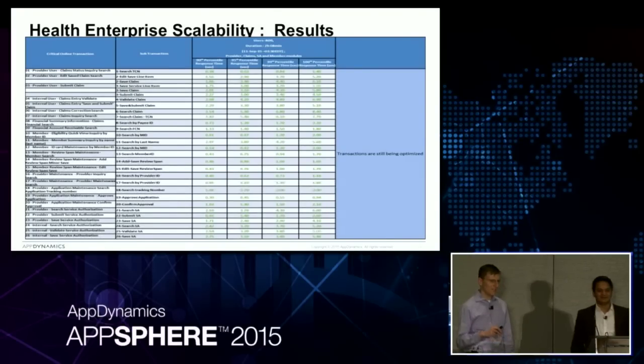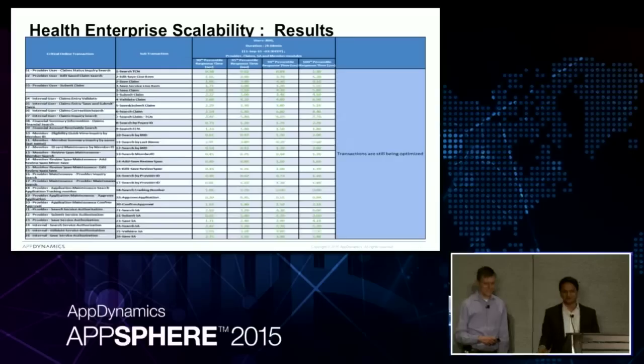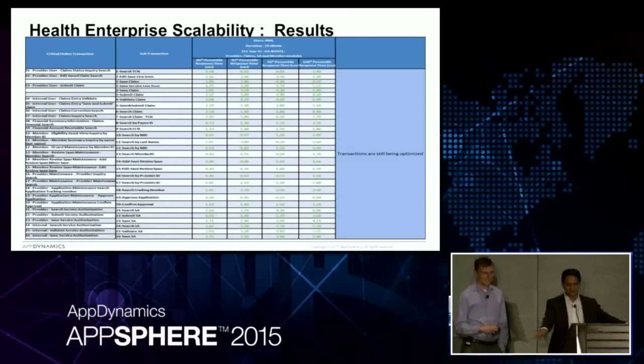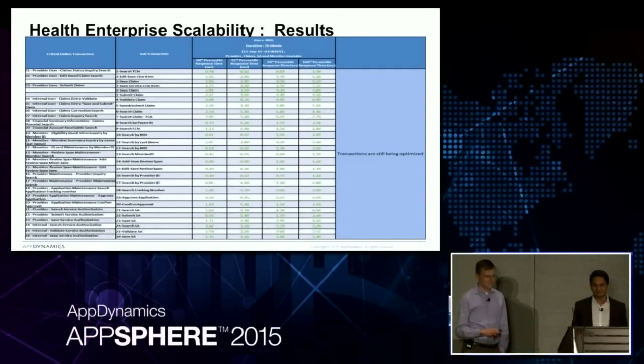When we originally started, the JVMs would crash. The first thing is JVMs would crash, right? So that's where it started from. You set up the whole stack and everything. You hit it with the California volume, the largest volume possible. Within the first 10 minutes, one after the other, red. So that's where we started from.